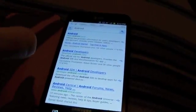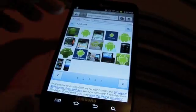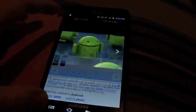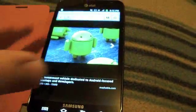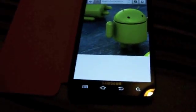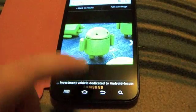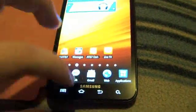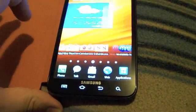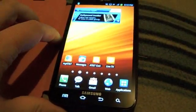Go over to images. I just kind of want to show more images. If you don't use this phone for images and video, you're kind of wasting the phone, I feel like. So there's a full-size shot of that. Zoom in. Got an Android guy there. It's nice, it's clear, it's crisp, it looks good. So I don't really have any problems with the video or the images, and that's just one of the many reasons to get this phone. If you don't have images and videos, maybe this phone's not for you.